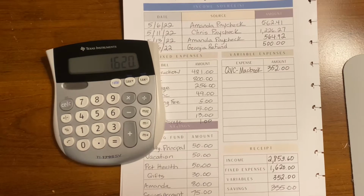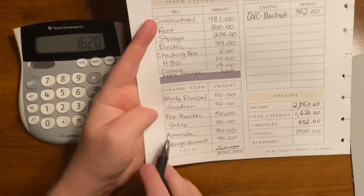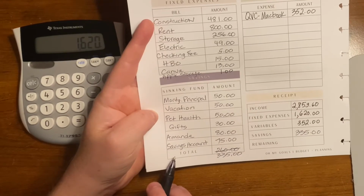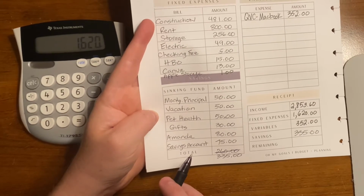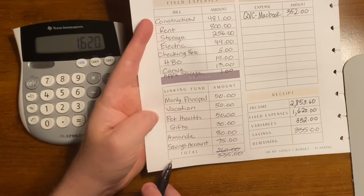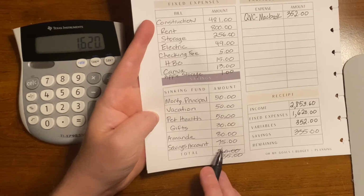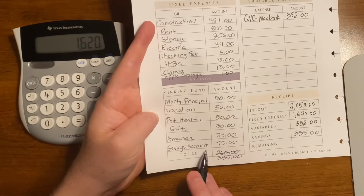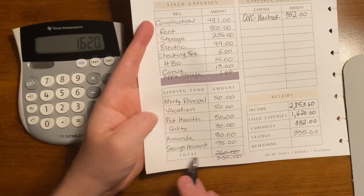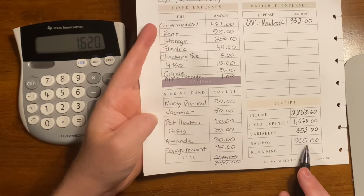Okay, so remaining, okay, so the 335 here for savings is what we put in so far this month for our sinking funds. I'm going to do 2 sinking fund envelope stuffing videos a month. And so for the first one, this is what we put in on the 11th of this month. And then we were able to move 75 from our spending account into our savings account. So that's the $75 you see. And so I moved the total 335 over to savings.